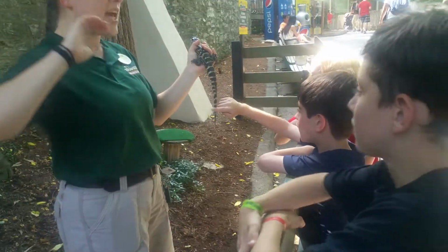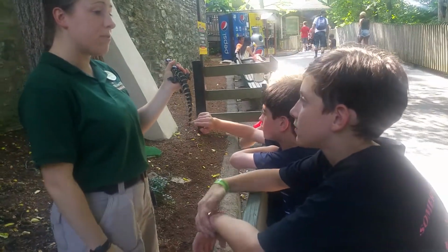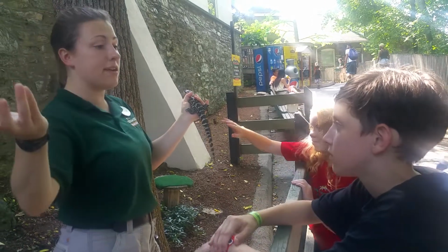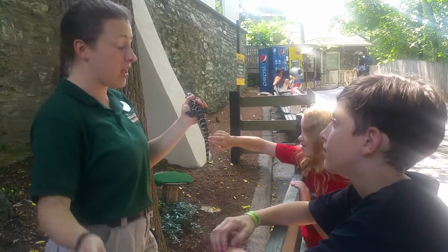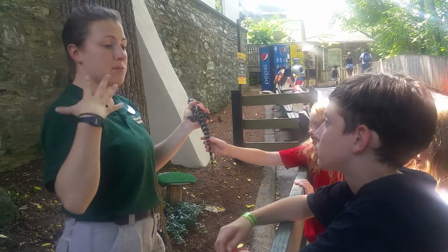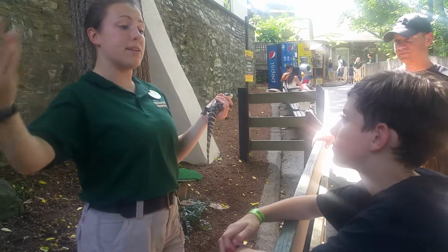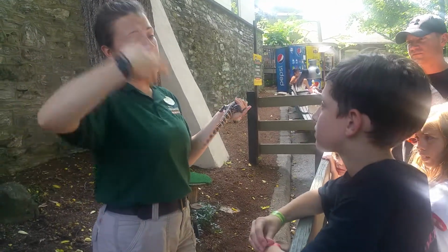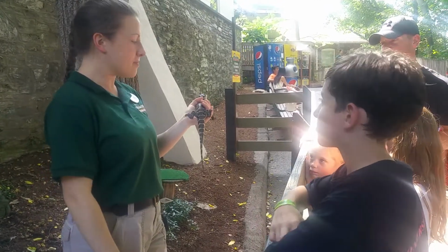So we actually have a cycle that we go through with St. Augustine's Alligator Sanctuary down in Florida. They will be born there, and then if we are in need of some alligators for our education program or even for our exhibit animals, they will send us some alligators. Once they get too big for our education program, they'll go on exhibit. And once they're too big for all the facilities that we have for them here, they get to go back down to Florida and retire. It's kind of a big cycle.